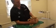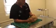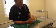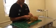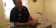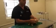So we look at that, and we look for ear mites, which is real waxy, dirty, waxy stuff in the ears. And I've just stopped because I think this little kitty has some. So we can show you what that looks like when we're under anesthetic. And then we look at the teeth. Teeth are nice and white, and gums are nice and pink. Pink gums mean there's good oxygen.